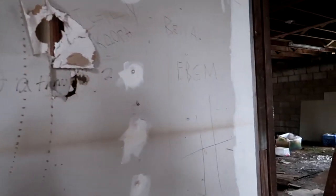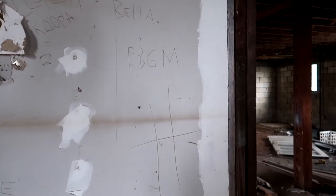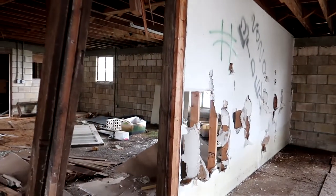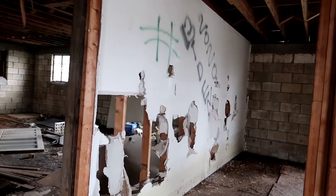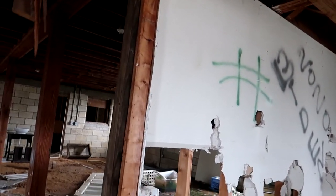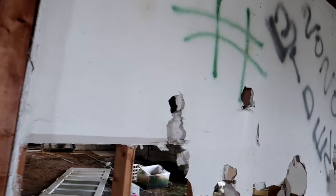People have been in here because they've been signing on here, 11/15/2020, and spray paint it. A lovely, beautiful picture I'm not going to show. Not so nice graffiti. What is that? It's like a storage or hidden closet or something. There's a hat on the ground.